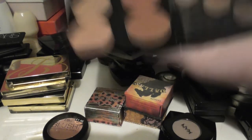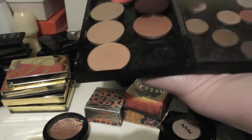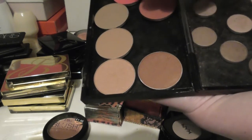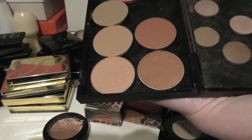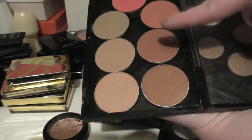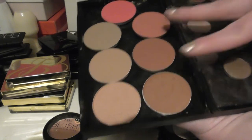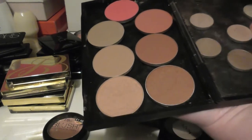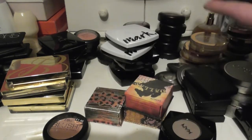I also have a bunch of MAC singles here. So we have Margin, Format, Harmony, Raisin, Taupe, Burnt Pepper, and Frankly Scarlet. And I'm very certain I have 2 other blush pans that are in another palette with my cream colour bases that I cannot find for the life of me. It's driving me a little bit nuts that I can't find it. But yes, so we have those.